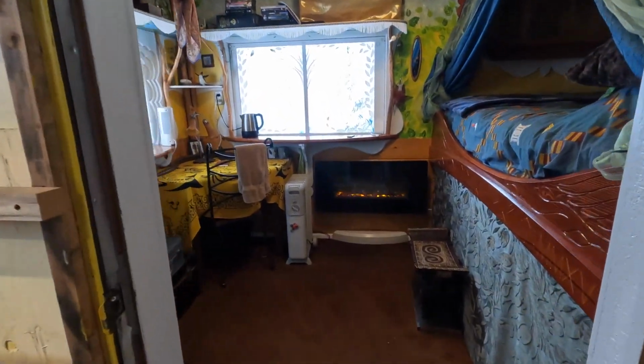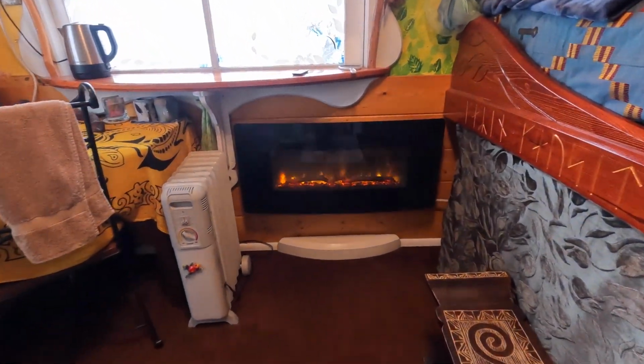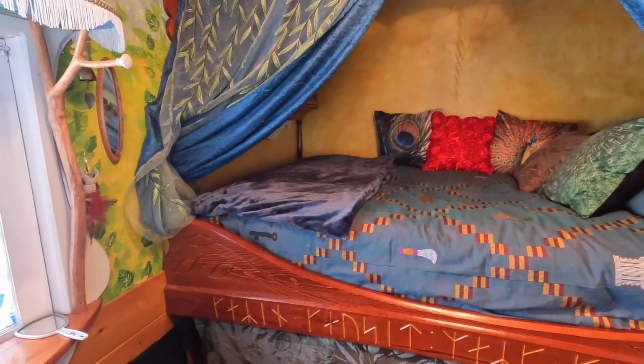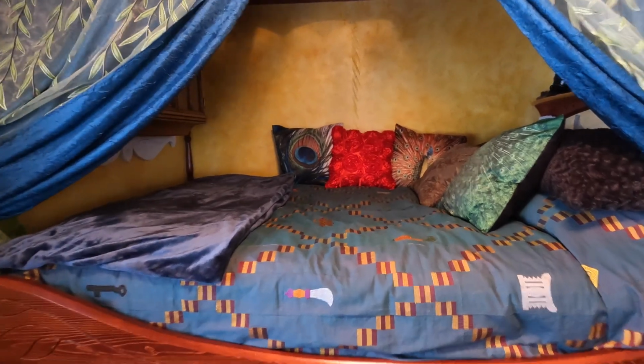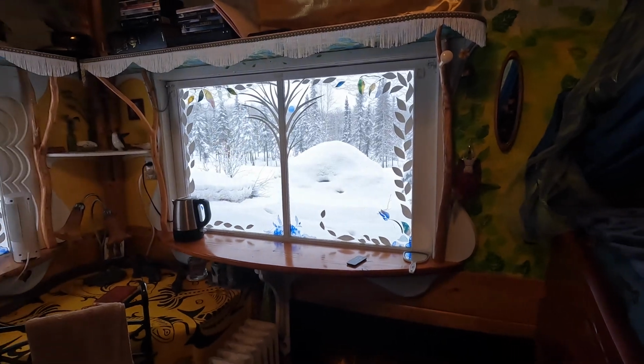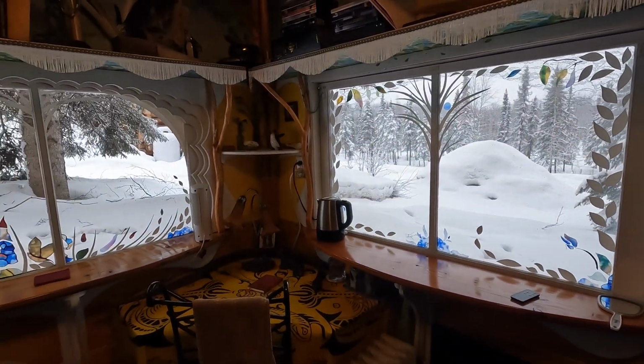After you guys. This is a great guest room. Really nice, cozy place to relax and enjoy the beautiful scenery out here. Peer out the window and watch the moose as they graze on the willow bushes, or just watch the snowfall.